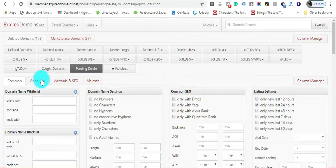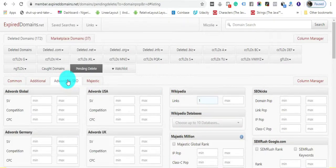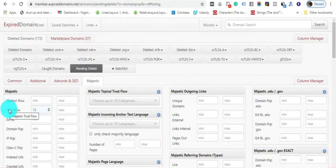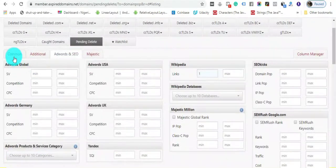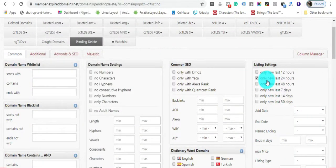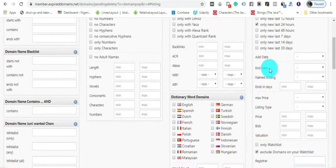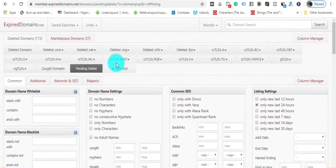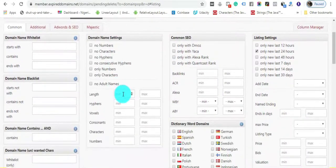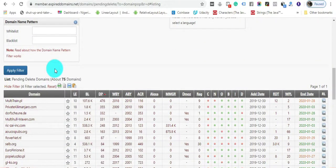I always have a four-step process that helps me get great domain names and does not hide quality domain names. I put the trust flow to 15 minimum, and then I put the Wikipedia links to 1, and then after that I come under common. I set the date range. And then I come under this, I choose exclude domains on my watch list. That helps me, because I have a watch list of domains that I am watching constantly. So if you set it correctly, you should be able to get domains. But it depends on how you set it. If your parameters are too strict, you might not get domains you also want. So just follow the process I have said here. You should have great domain names.